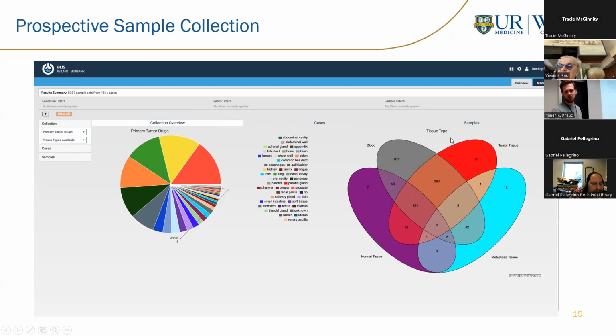So do you want tumor tissue that has paired adjacent normal tissue from the same subject, or a subject that had a metastatic recurrence and/or synchronous metastases, and we collected metastatic tissue as well, or even just paired blood, right? As you gate down, these numbers will change, and you can really filter and begin to look into what tissue pairings you want from that same subject, right?